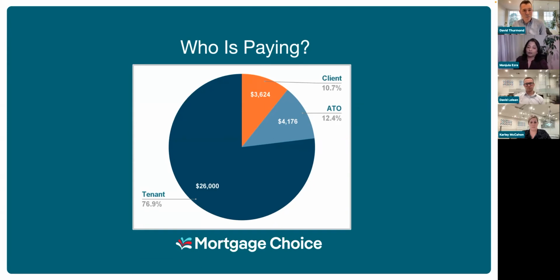The tenant is paying $26,000, and the client is left to pay $36,024. Now, $36,024, if we divide that by 52, that gives us an out-of-pocket expense of about $70 per week. So if you were to buy a $600,000 property, or sorry, if Mary was to buy a $600,000 property, then she would need to fork out about $69 a week to cover that.